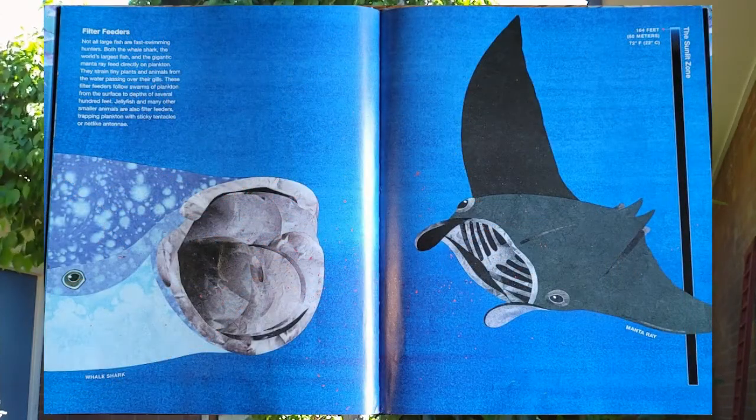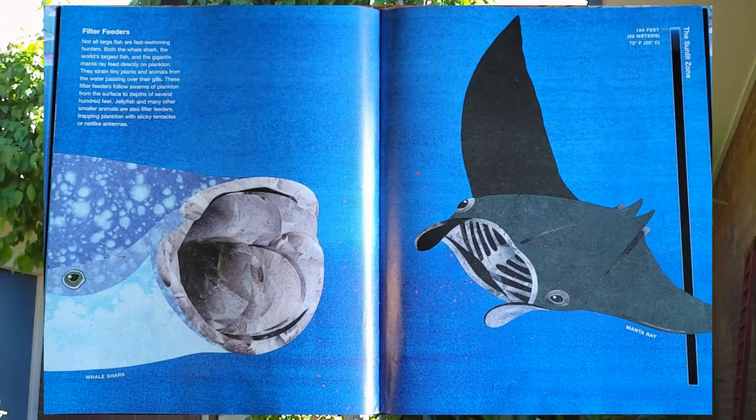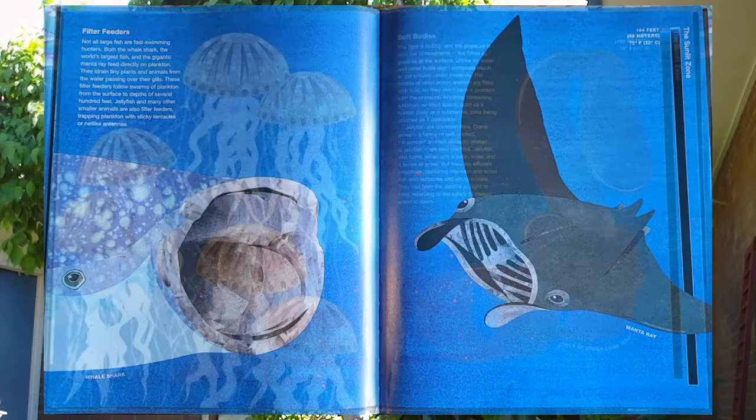Filter feeders. Not all large fish are fast swimming hunters. Both the whale shark, the world's largest fish, and the gigantic manta ray feed directly on plankton. They strain tiny plants and animals from the water passing over their gills. These filter feeders follow swarms of plankton from the surface to depths of several hundred feet. Jellyfish and many other smaller animals are also filter feeders, trapping the plankton with sticky tentacles or net-like antennae. The whale shark and the manta ray.